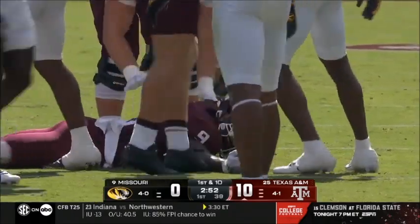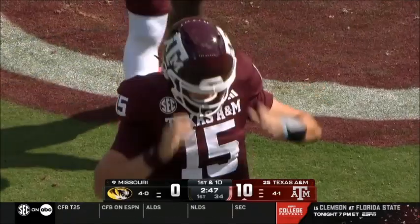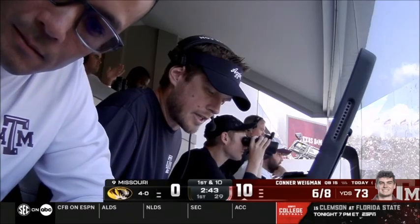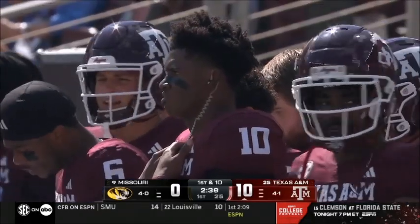Boy, you're just seeing the pure passing ability from Connor Wigman. This is what this offense has missed. Like I mentioned, they are just so much more balanced. So many more ways they can attack you with Connor Wigman in there. There's Colin Klein deep into that play sheet.